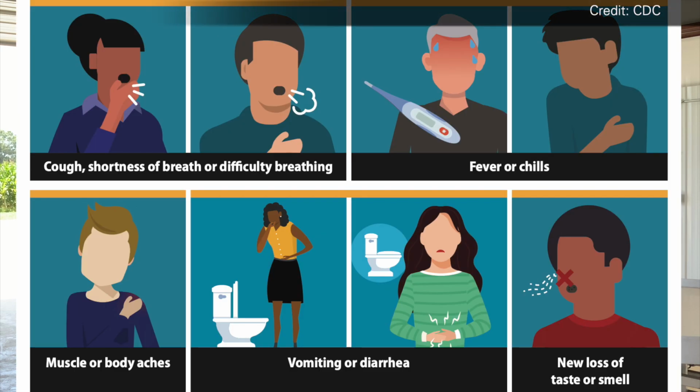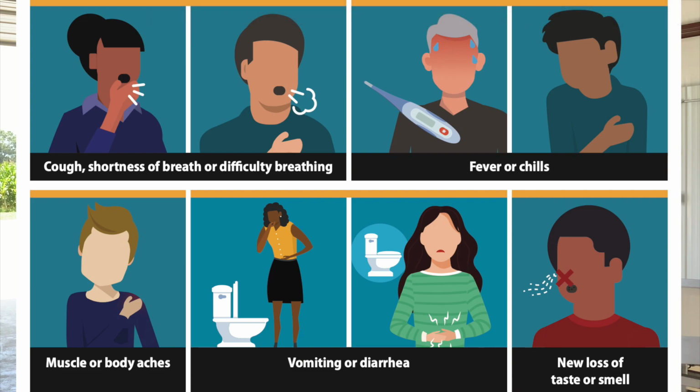In order to control the spread of COVID-19, it is important to understand the symptoms. People with COVID-19 may show a wide range of symptoms, ranging from mild to severe. Common symptoms include fever, coughing, and shortness of breath or difficulty breathing. Additional symptoms may include chills, repeated shaking with chills, muscle pain, headache, sore throat, new loss of taste or smell, congestion or runny nose, nausea or vomiting, and perhaps diarrhea.